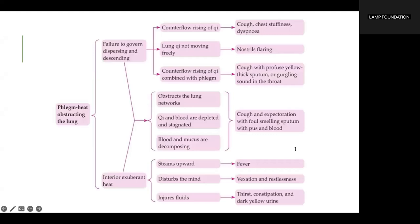Clinical manifestations are cough with profuse yellow thick sputum, chest stuffiness, dyspnea, nostrils flaring, gurgling sound in the throat, vexation and restlessness, fever, thirst, cough and expectoration with foul smelling, pus-like sputum with blood, chest pain, constipation, scanty dark urine, red tongue with yellow greasy coating, a slippery and rapid pulse.